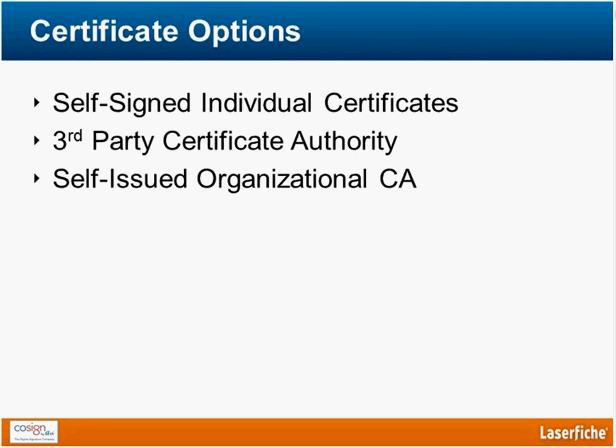So, as we start moving down the path toward digital signature, the first decision that you have to make is what type of signing certificates you're going to use. Technically, there are 3 types, but we're going to take this first one off the table pretty quickly here. Any one of us can go into Microsoft or Adobe and create what's called a self-signed individual certificate. The problem with that is that I can create a certificate in the name of Katie Burke.